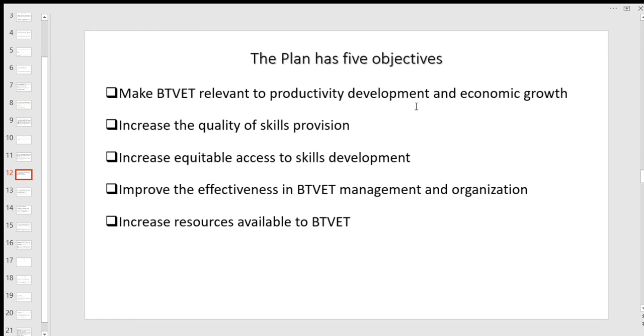Let's look at the objectives of Skilling Uganda. Skilling Uganda has 5 main objectives. First is to make BTVET relevant to productivity development and economic growth. Another objective is to increase the quality of skills provision in the country, and to increase equitable access to skills development, when almost everyone can access skills development, everyone can be taught skills that they want to know.